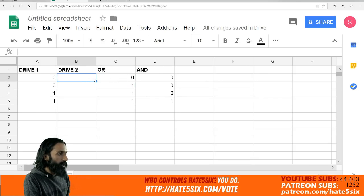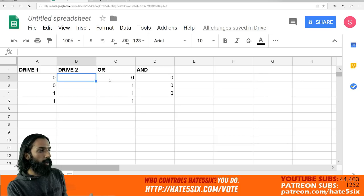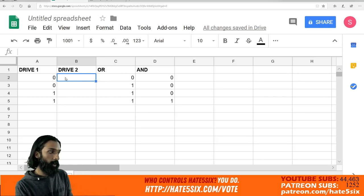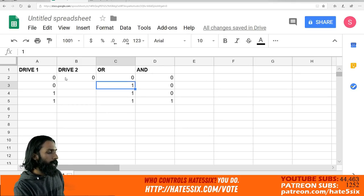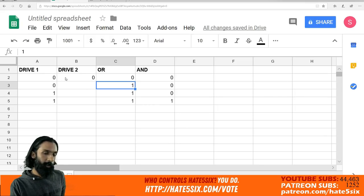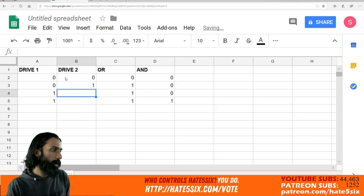So in this case, we know that 0 or something is 0. And so again, in order for OR to be true, one of the bits has to be true. So because OR is 0 and drive 1 is 0, we know necessarily drive 2 in this case must be 0. Now, this is where we're going to start running into a problem in a second. So in the other case, if the value of OR is 1 and the value of the drive 1 bit is 0, we know that drive 2 necessarily must be 1 in order for the OR gate to evaluate to 1.